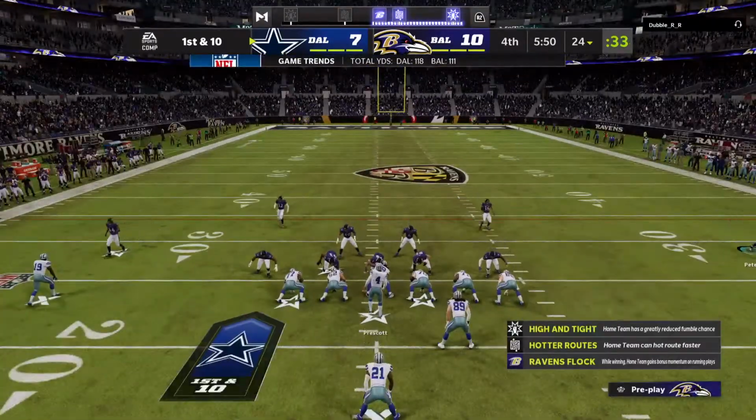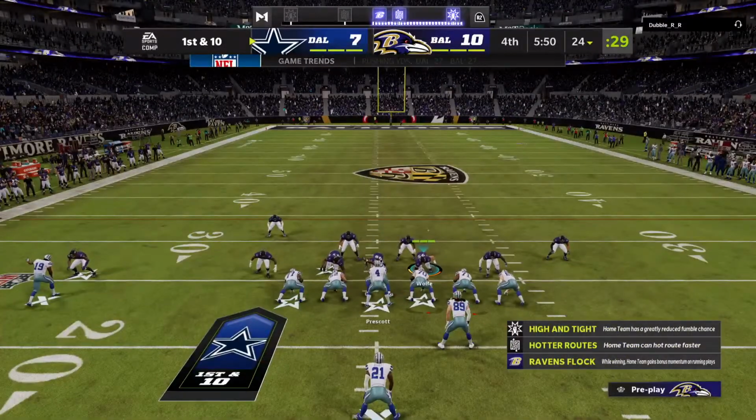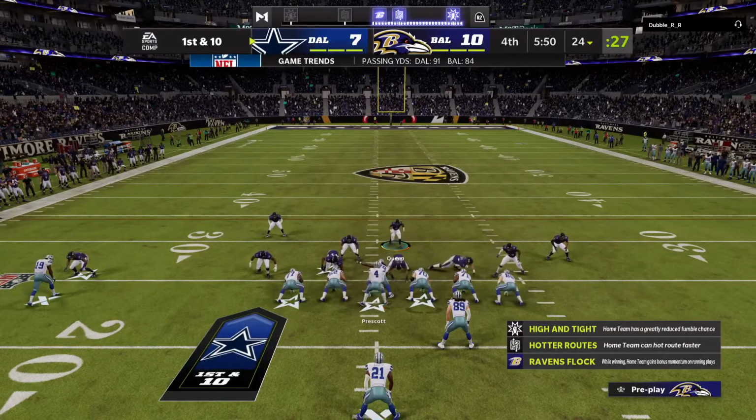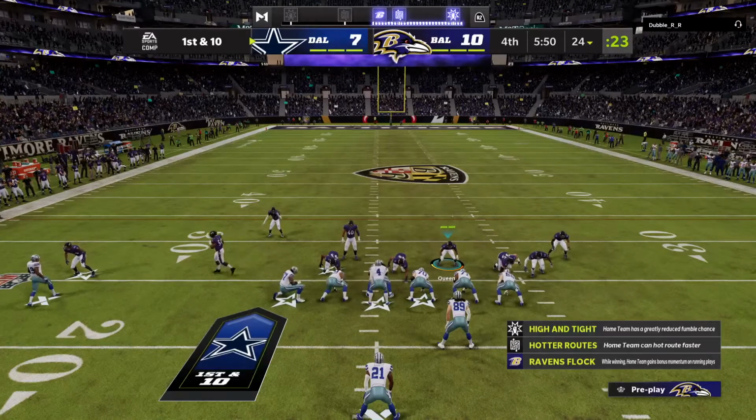About set for this next drive by the Cowboys offense. And now they find themselves trailing following the field goal. Still a good amount of time in this 4th quarter, but this drive very well could determine the outcome of this ball game.